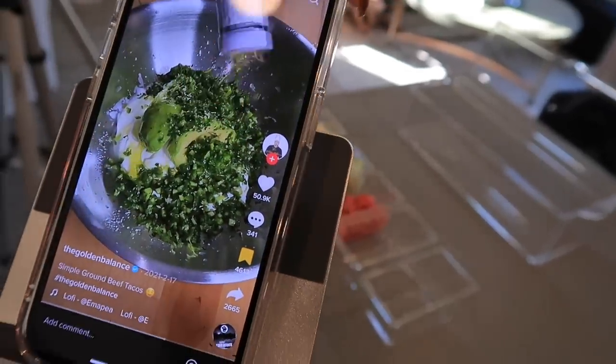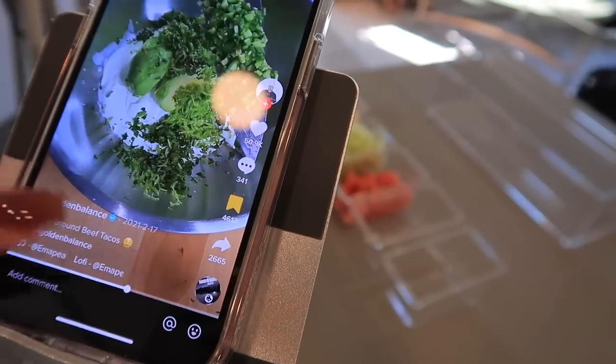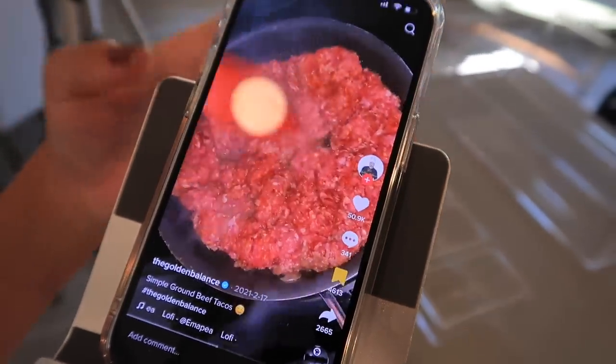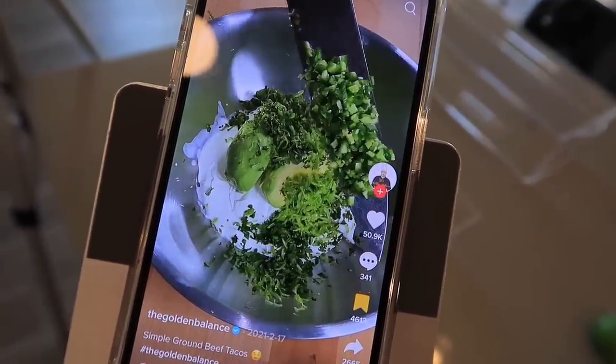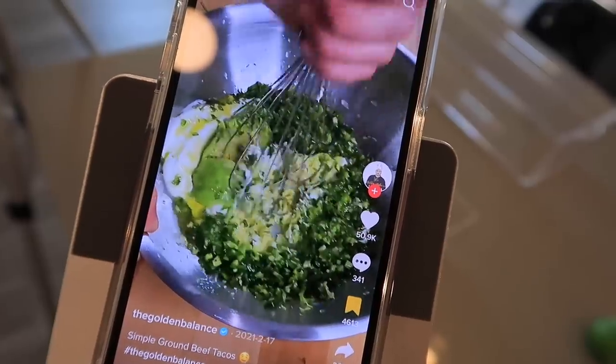This is the recipe I'm using for the crema, for the cream. We're gonna be making an avocado lime sour cream. You want some sour cream, an avocado, a lot of cilantro, a bunch of lime zest, finely diced serrano pepper. Like I'm doing two limes. Finish off with olive oil. We give this an ass whooping until it's nice and creamy.